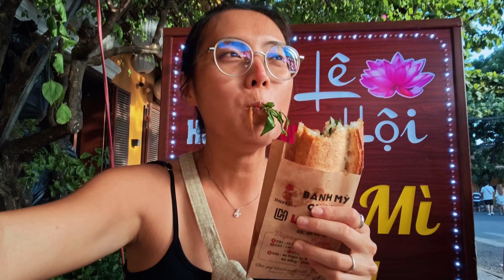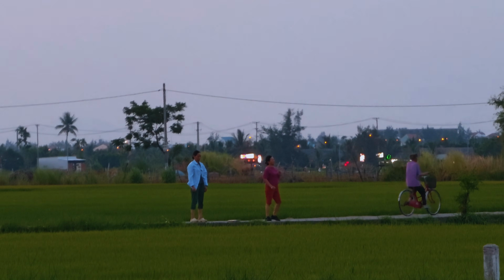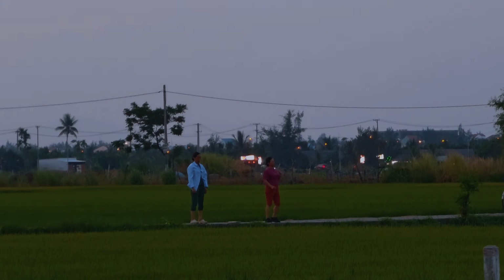Now that you know all the best things to do in Hoi An, let's talk about the best time to visit so you can plan the perfect trip.